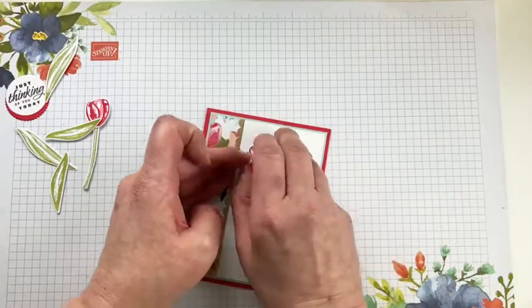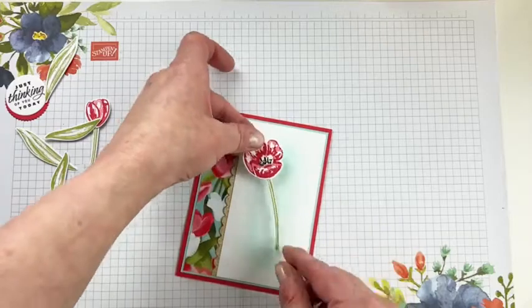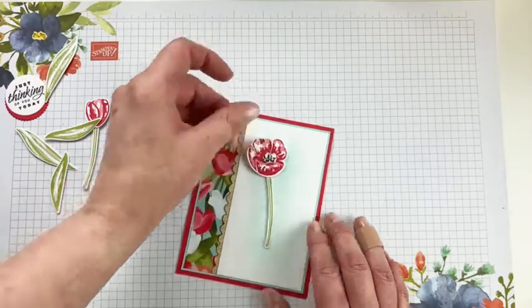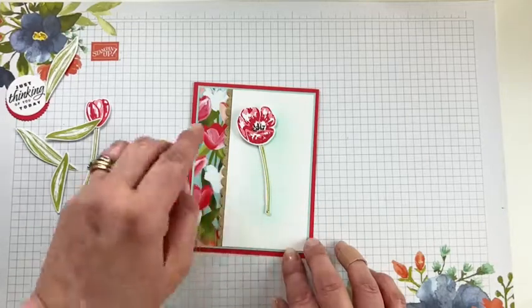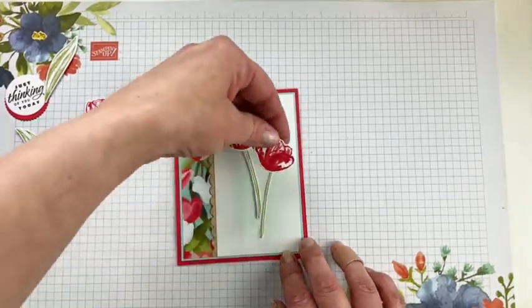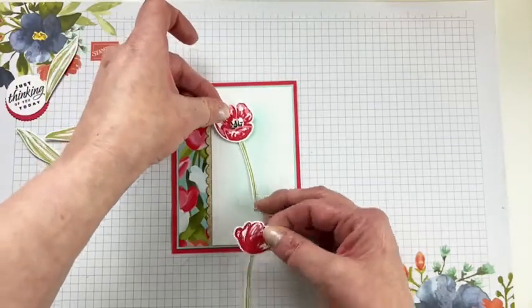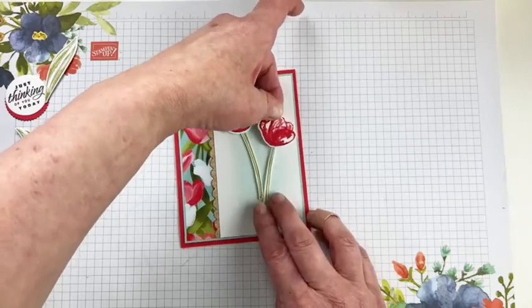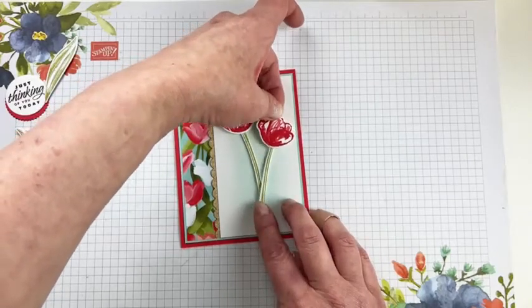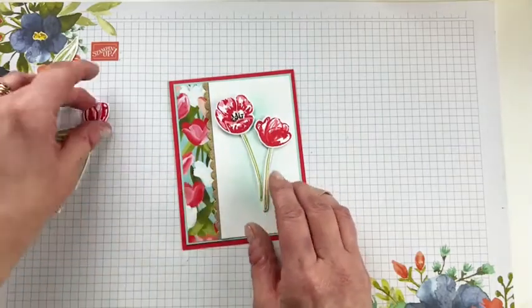Okay, so I am just assembling this little bouquet of tulips. Now here's what's cool. When you put this together, whatever's going on down here, how everything lands, it doesn't matter how messy it is because we're going to cover it up with the sentiment. I'm placing these, but I always say not giving them the final push until I'm sure everything fits.